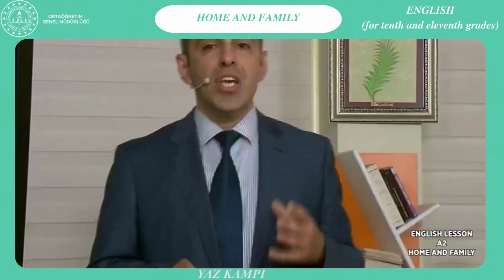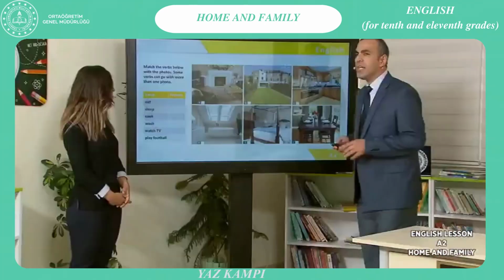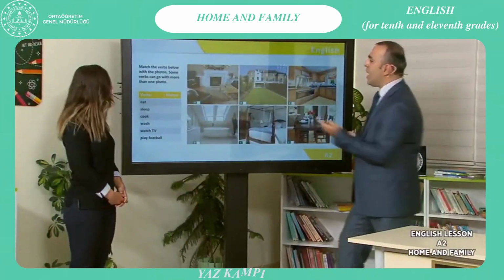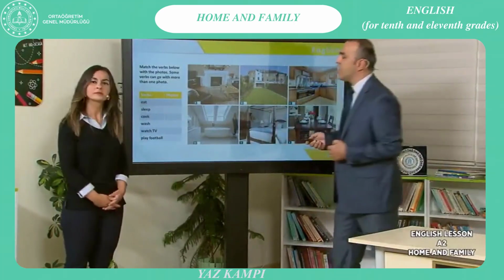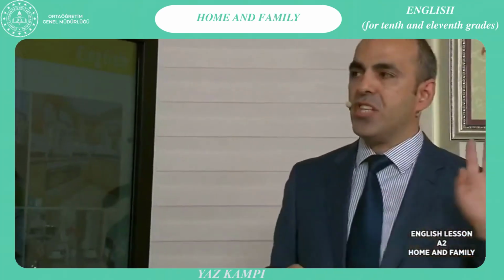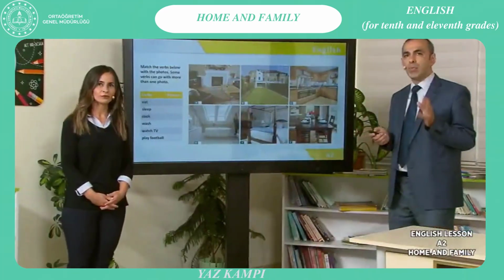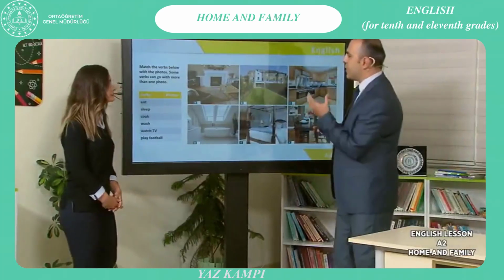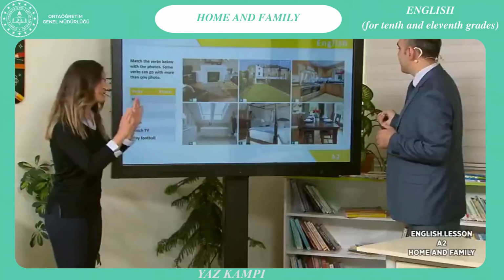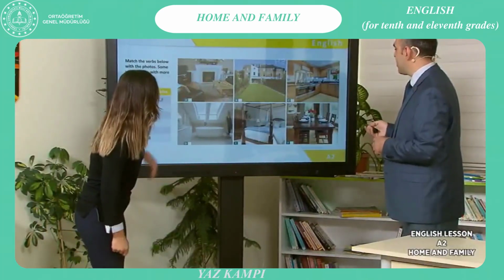Dear students, here you see some actions or activities that we do in our daily lives. So, in which parts of our houses do we do these ones? Let's match them with the photos, but keep in mind, some of the verbs can go with more than one photo. So, let's do, for example, the first one. Where do we eat? Oh, I can answer that. We can eat in the kitchen and in the dining room.